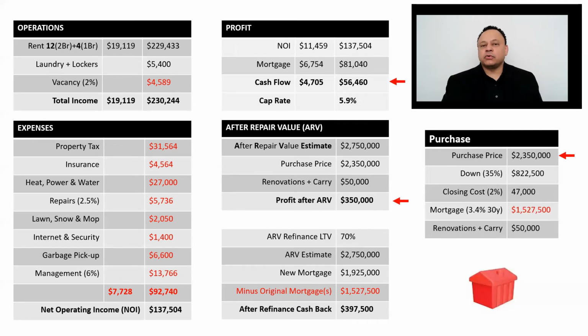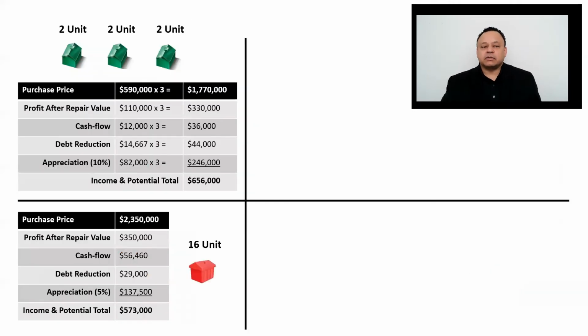So I've spent some time to go through the actual physical house, and I've spent some time to go through the building. And just a quick comparison, if you were to look at the 3 houses are cheaper at 1.77 than 2.35. So that wins. At the same time, the after repair value is 350 versus 330, the building wins. The cash flow is 56,000 as opposed to 36,000, the building wins. The debt reduction on the mortgage is 44,000 with the houses. They beat the 29,000 for the building. The building is a 30-year amort, so it's reducing its mortgage a little bit less. And the appreciation is 10%, which beats the appreciation on the actual building itself.